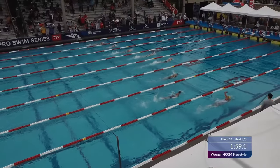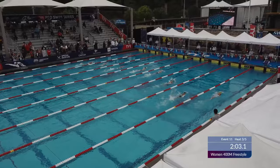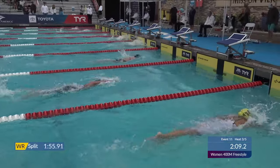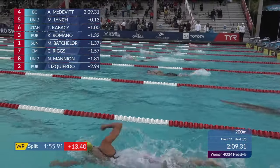Approaching the 200 meter wall, halfway point of this heat number 3 women's 400 freestyle. It's still Alexa McDevitt from the Bellevue Club in front. And she turns in 2:09.31, just 13 hundredths ahead of Megan Lynch.